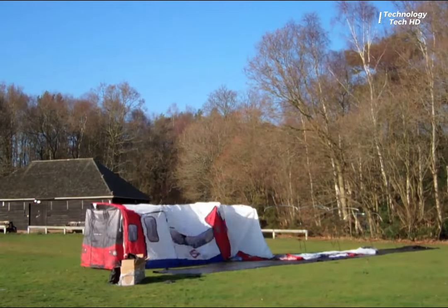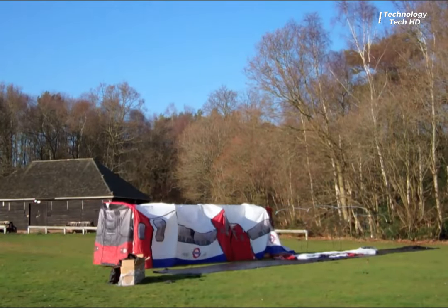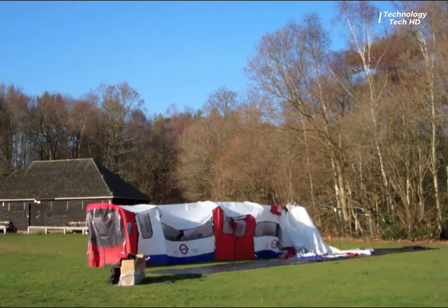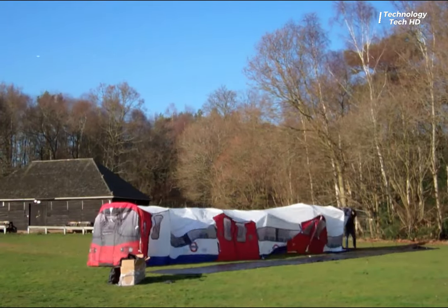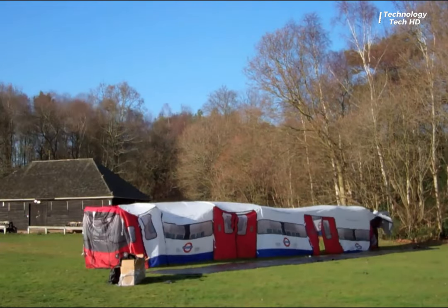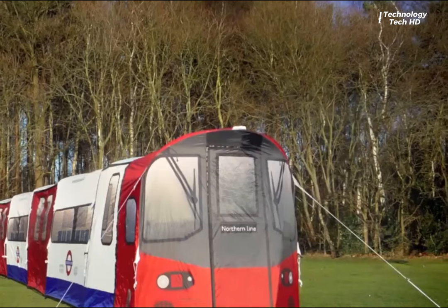Let's talk features. Inside, you've got 7 separate compartments, each with its own zip-up flysheet door for a bit of privacy, and with 3 entry points, 2 on the sides and 1 near the driver's cabin, getting in and out is a breeze, even when the party's in full swing.